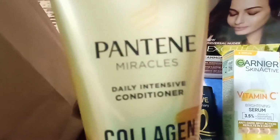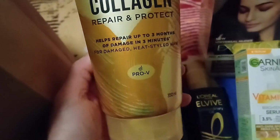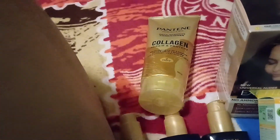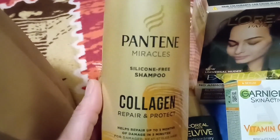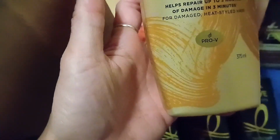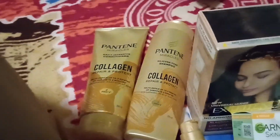And what else we got here? I also got Pantene Daily Intensive Conditioner Collagen Repair and Protect Pro-V. It's a conditioner. And this is the shampoo. It's a different one. This one is a silicone-free shampoo, but it's hair repair as well. Collagen as well. Collagen is the new thing, guys. I'm using a collagen drink.